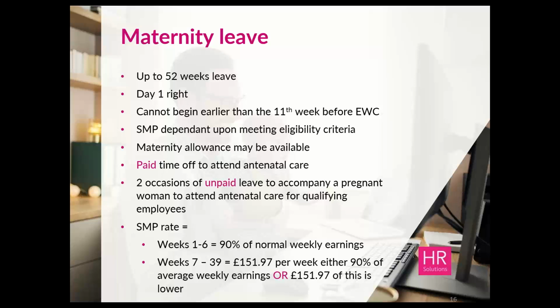And we also have the statutory maternity rate, which you'll probably see a theme as we go through. The first 6 weeks, 90% of normal weekly earnings, and then weeks 7 through to 39, the remaining paid period of the maternity period is £151.97, or the 90% of average weekly earnings, again, whichever is lower.